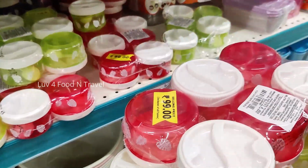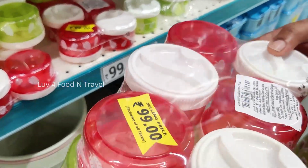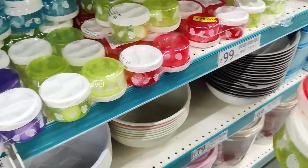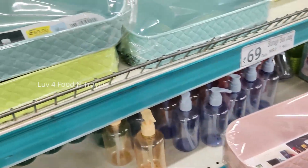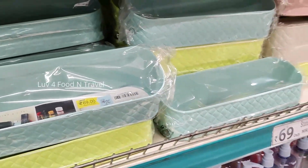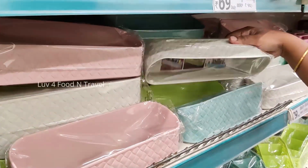There was also this 6-piece small spice jar for rupees 99 and it came in different colors. Dmart also had a long and slender storage boxes for rupees 69. These are ideal for fridge where you can organize your sauces and other items in the door storage area.